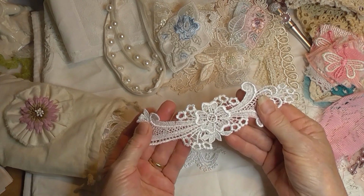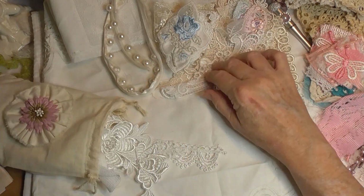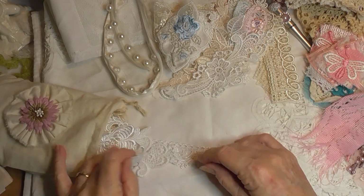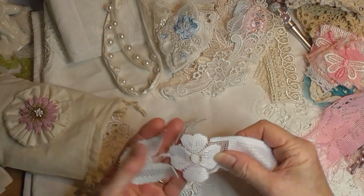And another one, applique. I have to do a bit of tea dyeing, I think. I did some paper tea dyeing the other day. Oh, my hands are so dry. Ended up with all stained fingers again.